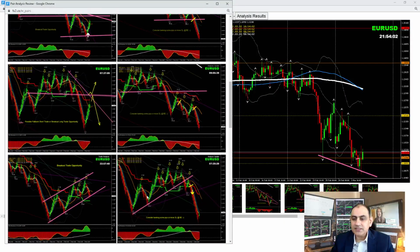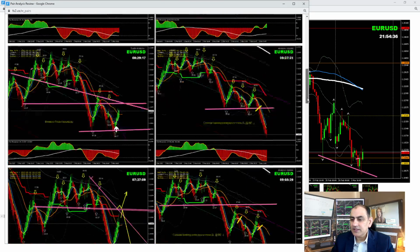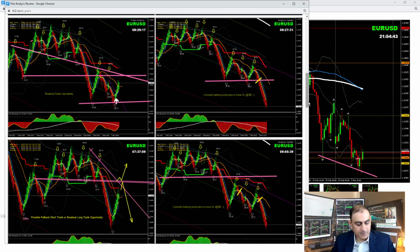Before that, this is the analysis at the Asian session. Bearish flag pattern, breakout, bank some profit, another pullback. Let me share with you here. You can see this is the pullback. When the price was at this level, we had this pullback. Beautiful, one pullback, second pullback.